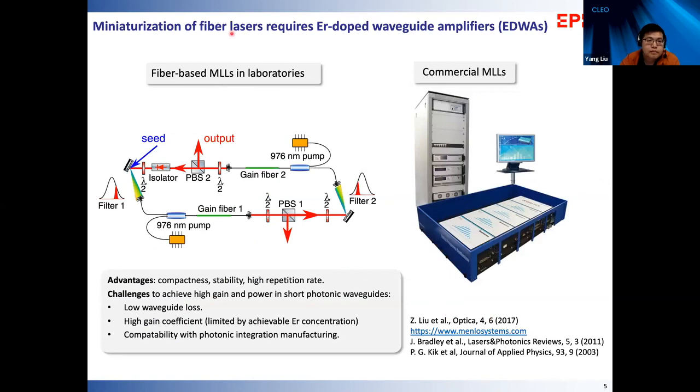So the erbium-doped fiber amplifier, the EDFA, has also become a very important element for the fiber-based laser, for example, the mode-locked laser. With the rise of photonic integration technology, it's highly desirable to miniaturize the fiber-based laser onto the integrated platform. In the end, we have the integrated laser, which gives you good compatibility, compactness and stability. And also for the mode-locked laser, we can have a higher repetition rate because of the shorter on-chip cavity length.